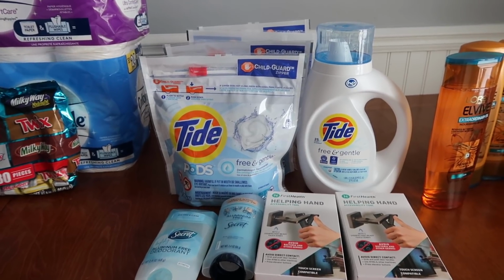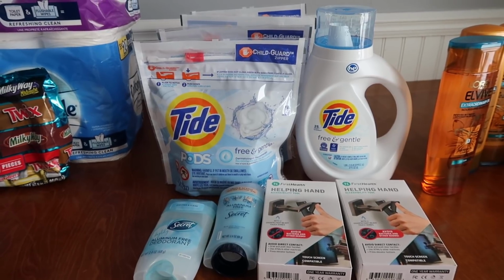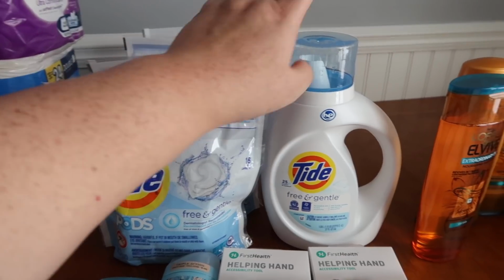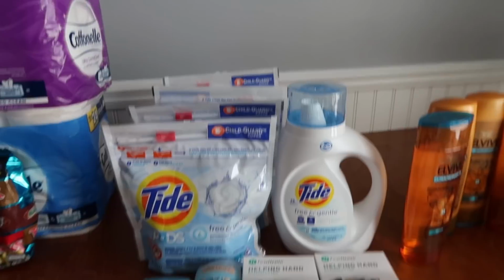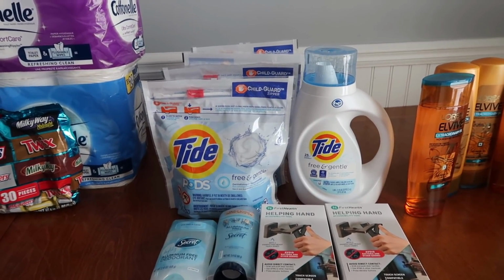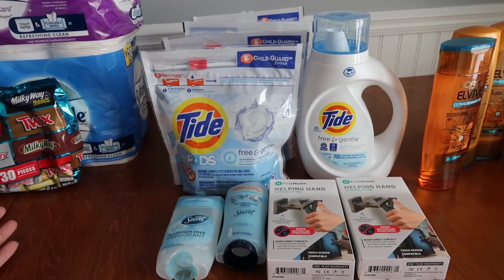$51.66. And so I got the cashier to scan the 15 when you spend 50, and then I had digital coupons for these 2 and this one, and then the $5.99 off of that, and I had 2 paper ones for the pods. So after all of that came off, it was $35.67. On this specific store card, I used all of my bonus cash on it.